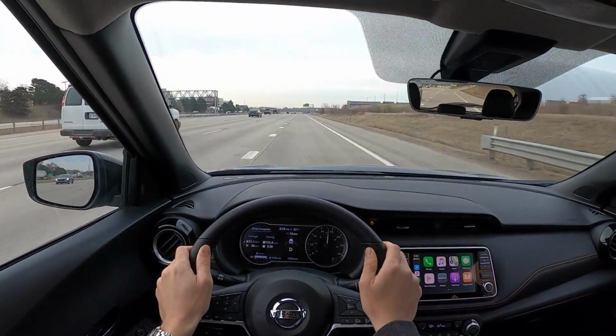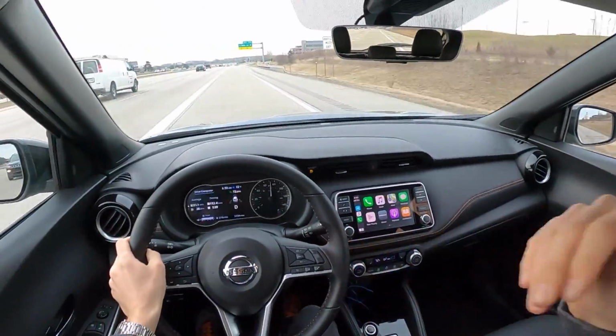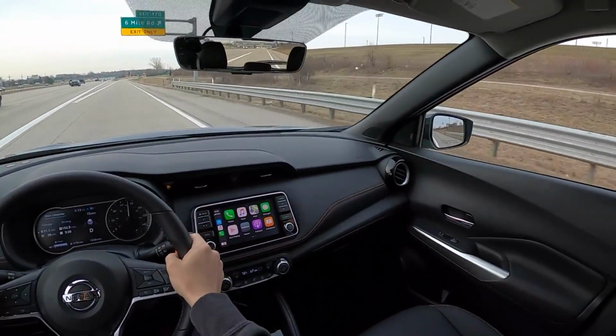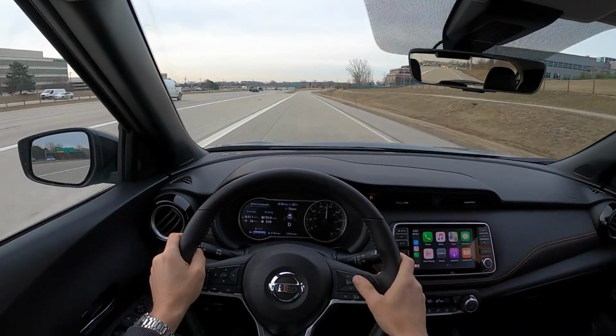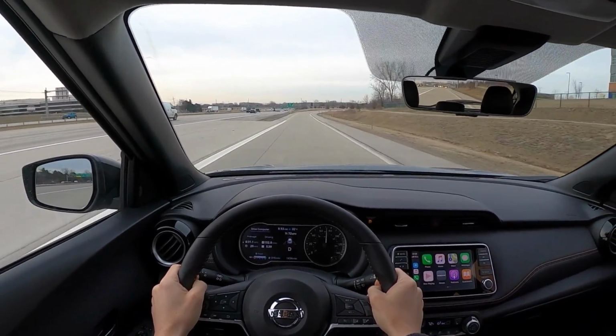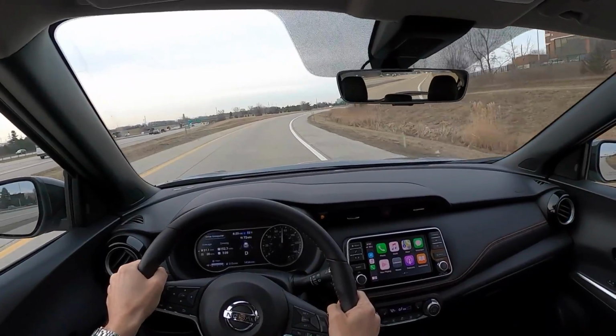I have really good forward visibility. There is a pretty big blind spot in your rear quarter panel, but you do get blind spot monitoring to kind of compensate for that. And even at 70 miles an hour, there's not a lot of wind noise or road noise. It's pretty quiet in here. I'm impressed.